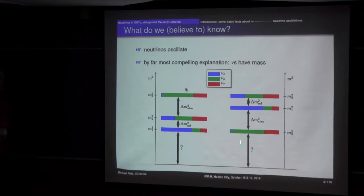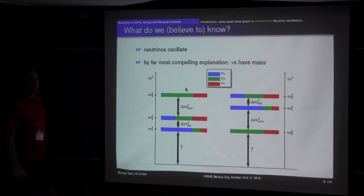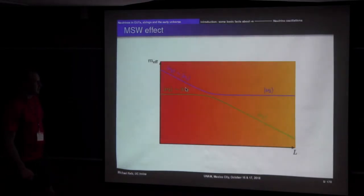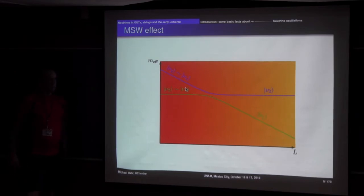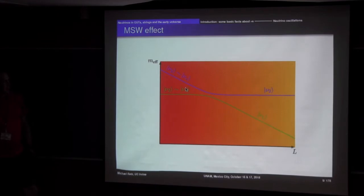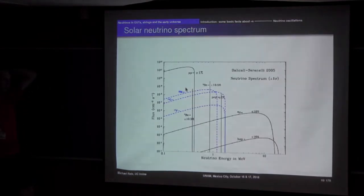What we don't know very well at the moment is the mass ordering. We know there's a slight preference for this so-called normal ordering. We don't precisely know this. And depending on that, the preferred mixing angles are also slightly different. We know, of course, the parametric resonance and the MSW effect, which also help us to understand the neutrino properties better, but you see that all these neutrino properties are of course highly relevant. You see that there are some conversions of neutrinos.